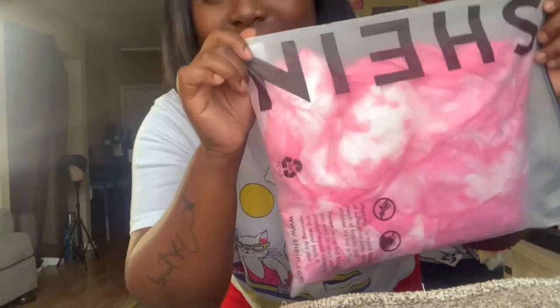I got a little package, they got the SHEIN. So that is really, really cute. I'm excited, so let's go ahead and see what this looks like. All right, you guys, so this is the outfit. Boom.